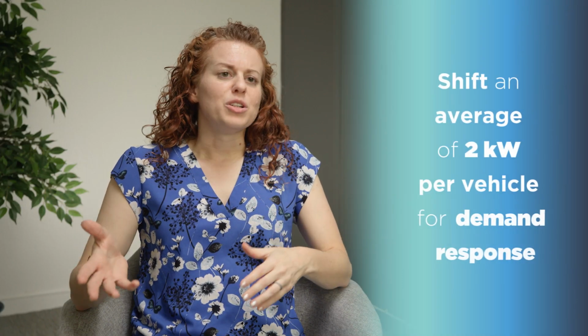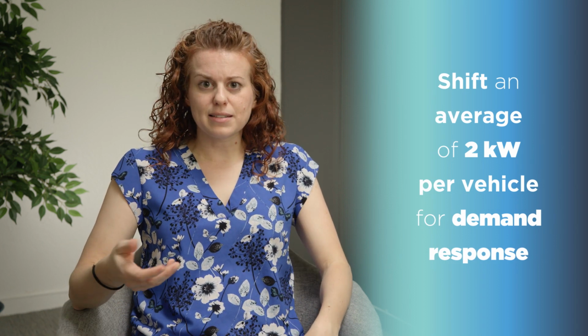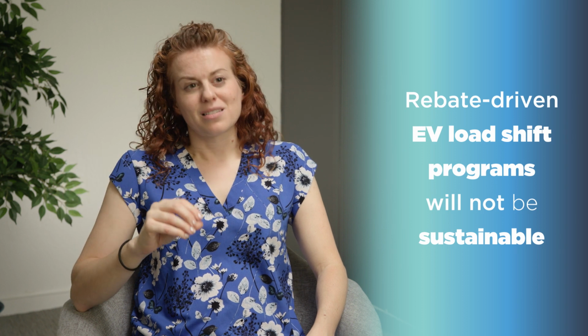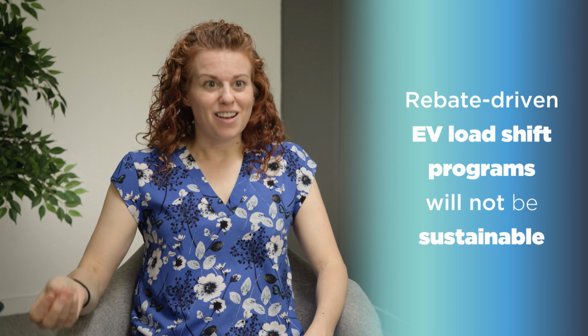We see that on average, we can shift about 2 kW per car, and that's really valuable for those demand response events. In the future, though, we need to think about a few different factors. One factor we see is that a lot of managed charging programs have very high rebates. Rebates may be sustainable now when it's just across a small population of 200 or 1,000, but as the EV population grows, it may not be sustainable to be giving out $100 incentives to 10,000 customers.